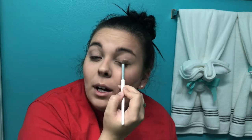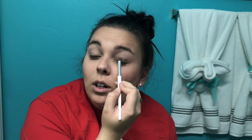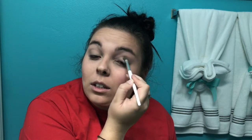Then going in with the deepest matte shade in there, I'm going to pop that right on the outer corner, keeping it low. You don't want to go too high up on the lid with this color. And again, we're not going for anything fancy, just a very neutral purpley look today. Drag that in just a little bit.